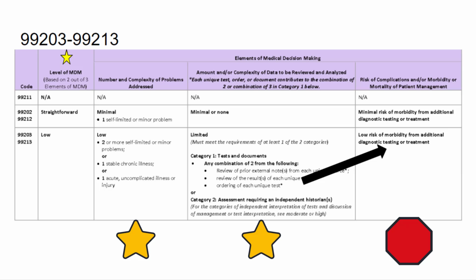Once you get the first one and the second one, you just bypass the other one because you already have 2 of the 3, which is the minimum necessary for the code.